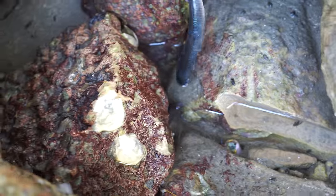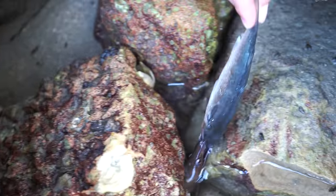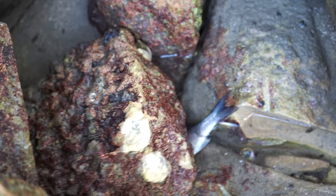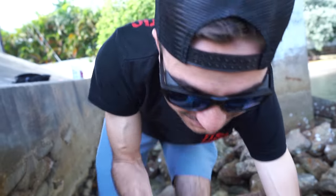This is what you've been wanting, buddy. You want it? Oh my God, he's gonna eat it on dry land. Look at this. He has no hope. Oh my God, he's so strong. Jack, I couldn't hold on. He literally just hand fed a wild eel. I just hand fed a wild green moray eel trapped right here. Look at that. There he is.